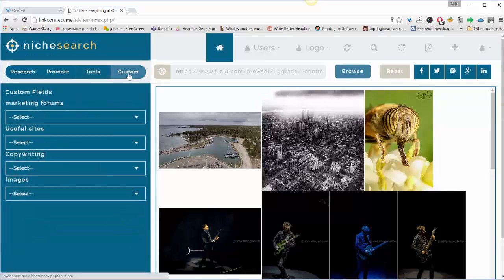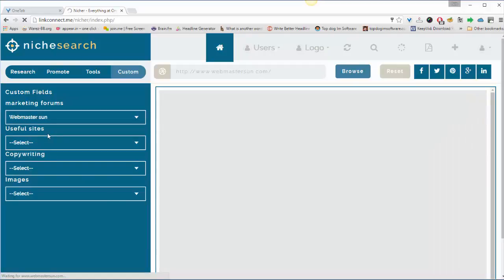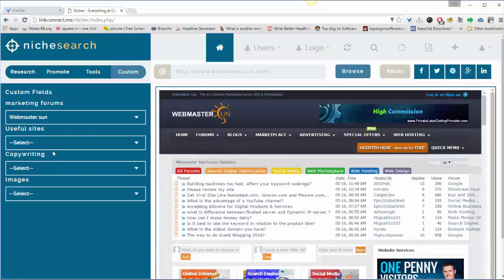On the custom page, this is where you can add your own sites. So you can add, say for example, I've added Webmaster Sun here. And I've also got the Warrior Forum, etc. So you can put all of your favorite sites in here. So there's an added dimension where you can customize the software to get it to work exactly how you want.